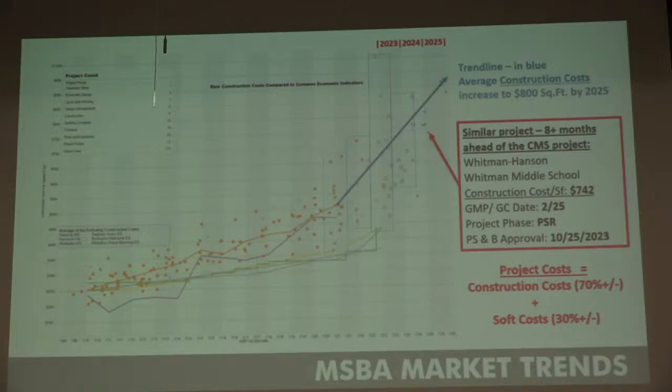So this is a time and place where we're experiencing some very heavy market conditions as far as costs are concerned. A recent project that just went through the MSBA, about 8 months in front of you, which is the Whitman Hanson Middle School, I chose that as an example. Their construction costs right now are about $742 a square foot. So like it or not, this is a trend. This is the world we're living in, and it doesn't look like it's going the other way. The trend data would say it never goes the other way.